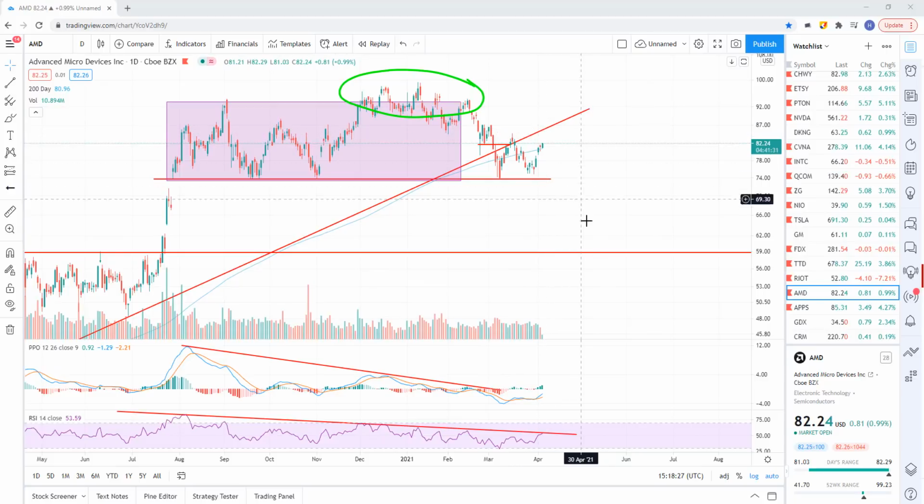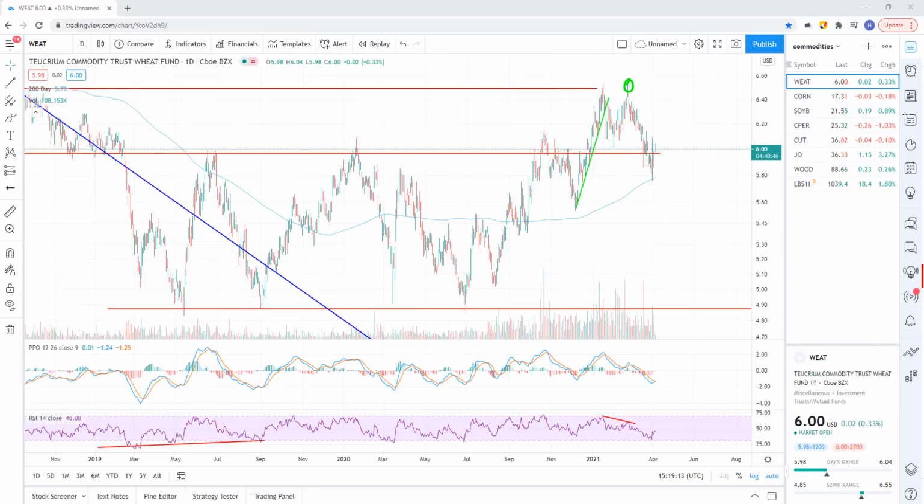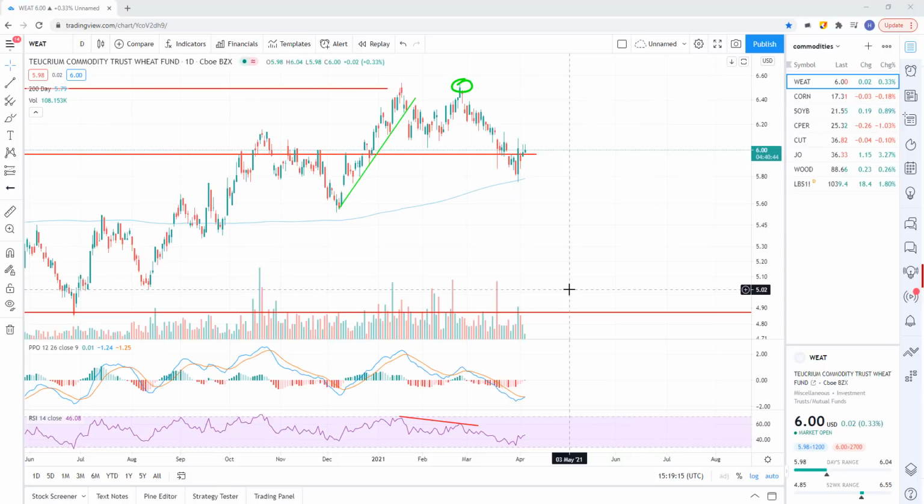I think it's likely we back test and continue to roll over. My target on this one is about $59, and I think we're likely going to get there, but it doesn't mean we can't run up and do some back tests first and then roll over from higher levels. It's always possible.